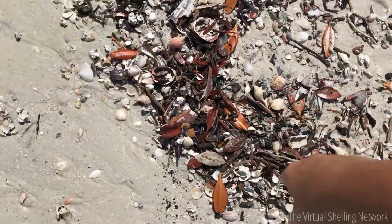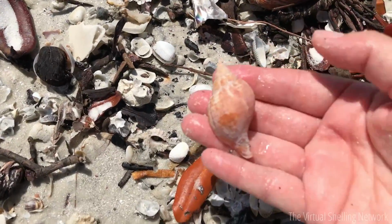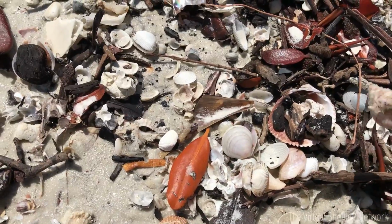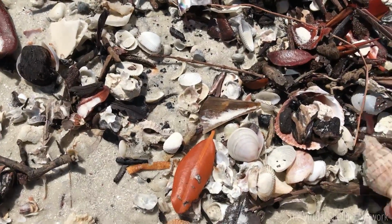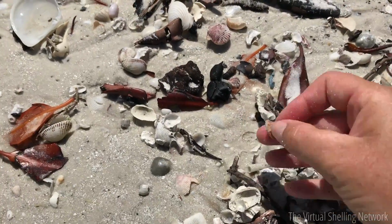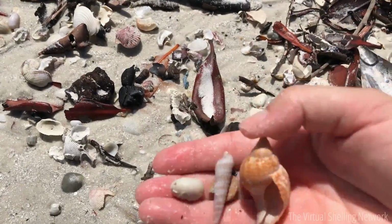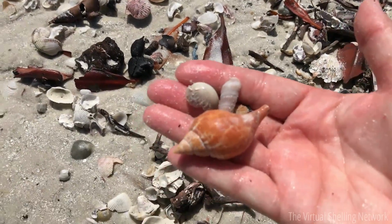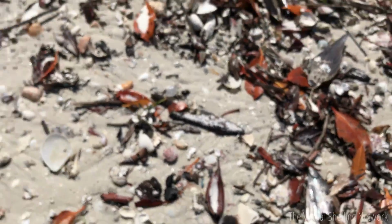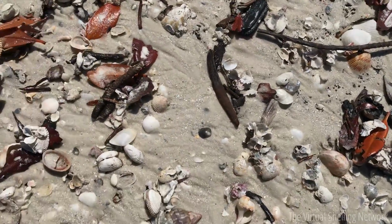If you dig around in here, I know you're gonna find stuff. Oh, look, here's another true tulip, just sitting here. Look at that, beautiful. And here's a banded. Looks like it might have a crab in there though, I don't know. Yeah, we'll leave that one. And then here's a little top. Here's another giant auger. Here's a shark eye. There's so many fun shells just right here. You could literally throw down a beach chair or a beach towel and just sit here and shell because there's so much to look at.